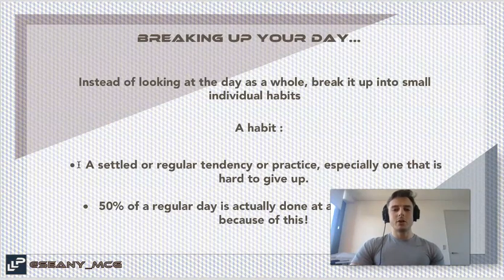Now, instead of looking at your day as a whole, break it up into small individual habits, because when we look at fat loss and change, what we're essentially looking at is behavioral change. Most people look at all the other stuff, but they don't look at this very important component, and thus struggle with breaking habits. Because to be able to break and replace habits, you need to understand habits and psychology, which is ironically what is hardly ever talked about.